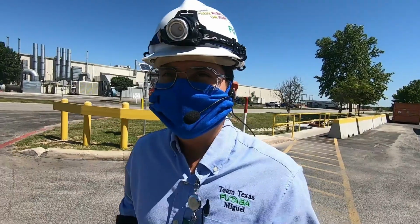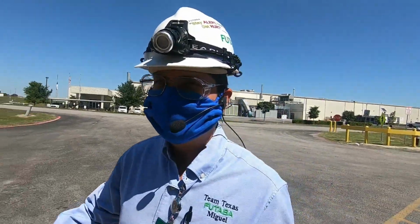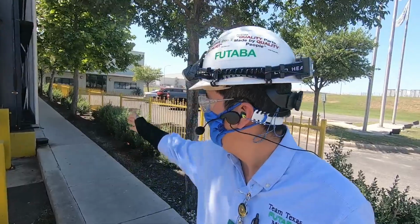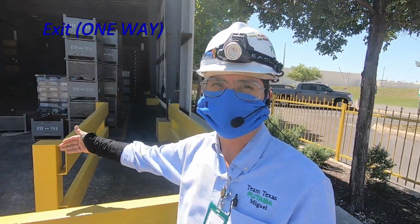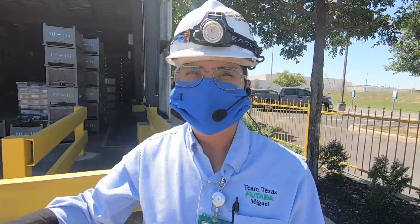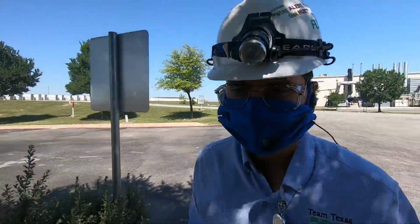On the outside of the building, that's going to be the direction where we are going to have the two-way of entrance. So on the outside of the building, we're going to have the incoming. So this way is going to be the incoming, and the inside of the building is going to be the exit location. So all the team members are going to exit this way, come into the parking lot. This main entrance is going to be for the incoming.